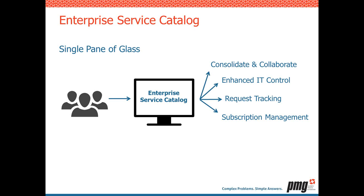Once users, your employees, are in, they're also going to be able to manage their own subscriptions. They'll be able to, for example, set up that marketing server that the new employee needs for some campaign that he was hired to do.